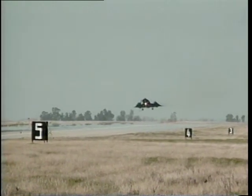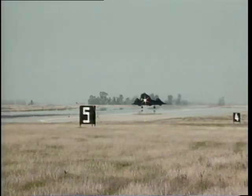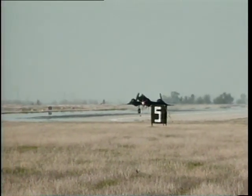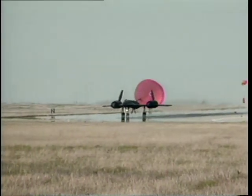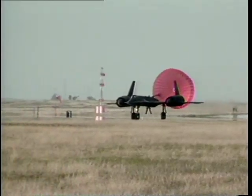What was once a U.S. Army base is now the headquarters of one of the most important units in the Strategic Air Command. Welcome to Beale Air Force Base and the 9th Strategic Reconnaissance Wing. Where flying at 3 times the speed of sound above 80,000 feet is common practice.